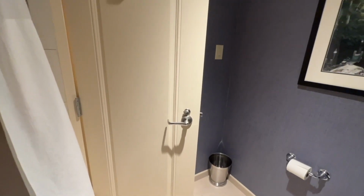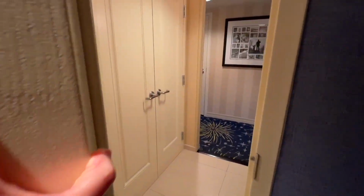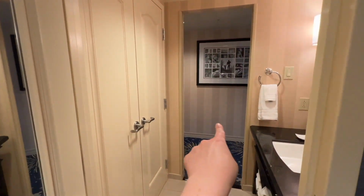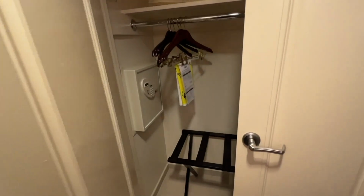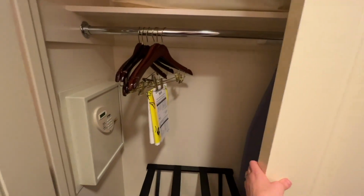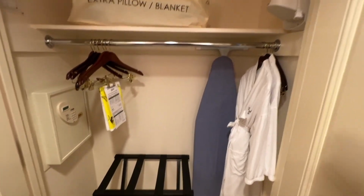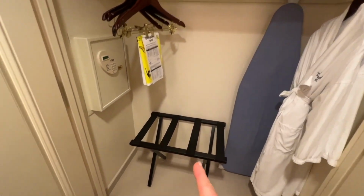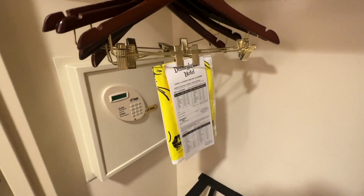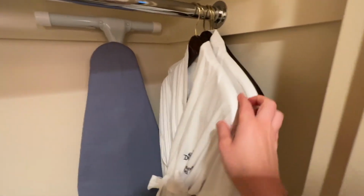Pivoting out the back of the door, got a hook. This door locks. There's no door here, no door there. But we do have this full closet here. So this is a large closet, lots of hanging space, ironing board, extra pillow and blankets. We've got a luggage rack. We've got laundry options. Not like a ton of hangers here, but there is a lot of hanging space. Oh, here's some more hangers. All right, an okay amount.